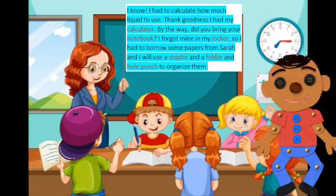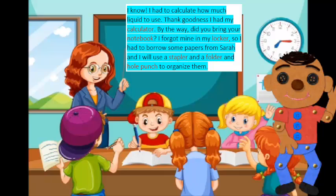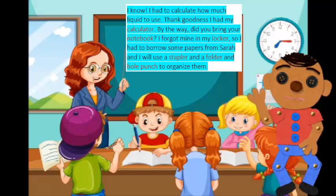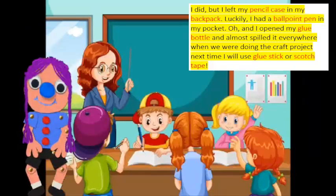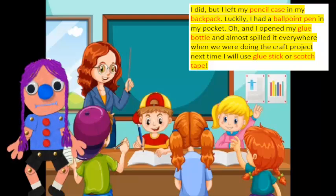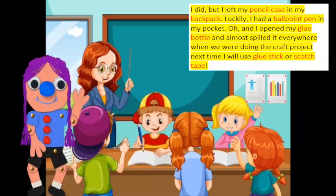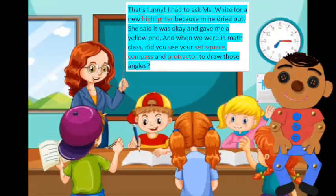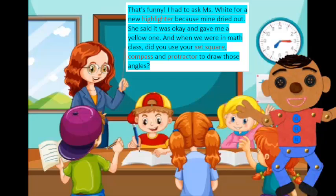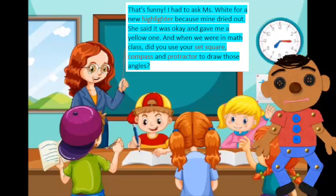By the way, did you bring your notebook? I forgot mine in my locker, so I had to borrow some papers from Sarah, and I will use a stapler and a folder and hole punch to organize them. I did, but I left my pencil case in my backpack. Luckily, I had a ballpoint pen in my pocket. Oh, and I opened my glue bottle and almost spilled it everywhere when we were doing the craft project, and next time I will use glue stick or Scotch tape. That's funny. I had to ask Miss White for a new highlighter because mine dried out. She said it was okay and gave me a yellow one.